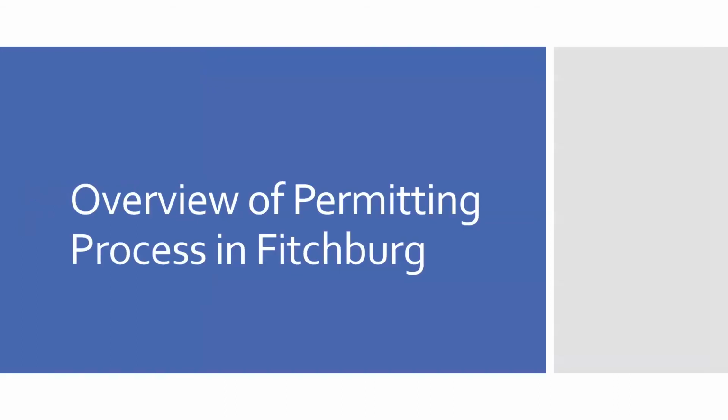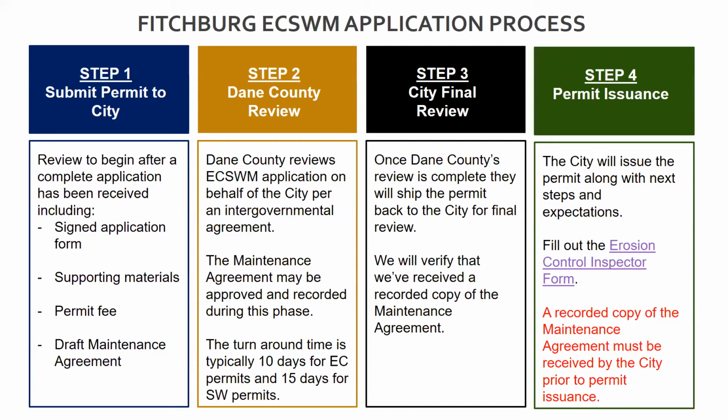All right. So just spending a little bit of time here going over the permitting process in the city of Fitchburg. There are a couple of steps that you would need to go through to get your permit. Of course, step 1 is submitting your application materials to the city. That includes the signed application form, supporting materials, the permit fee, and the draft maintenance agreement is one of those supporting materials. We require a complete application to be received before we start the review process, so that includes the permit fee. During COVID, we have started the process before getting the permit fee just because City Hall has been closed.